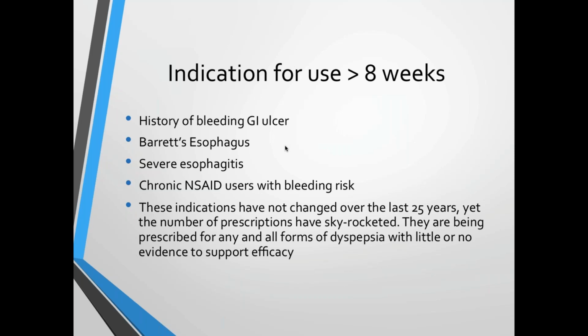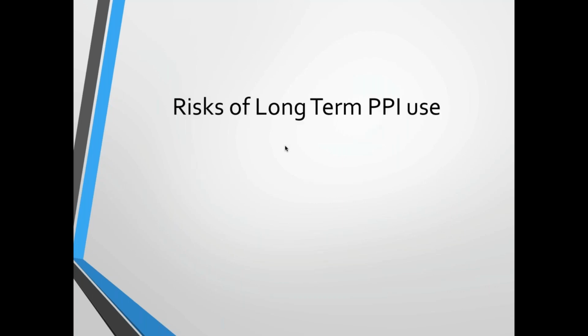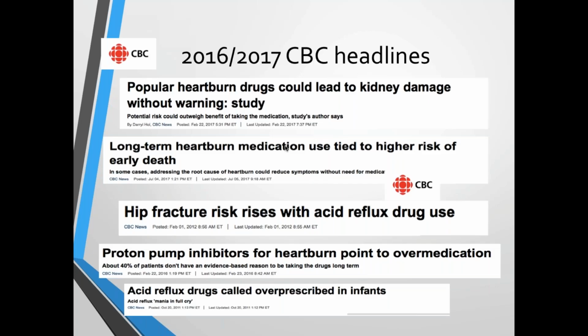They are being prescribed for any and all forms of stomach problems, stomach discomfort, with little or no, actually forget the word little, with no evidence to support effectiveness. And again, when we've done these polls, we've asked people, have you ever tried to get off them? About half of people have tried to get off them unsuccessfully. We'll describe and discuss why that happens and how we're going to change that.